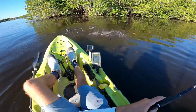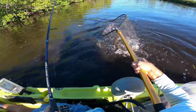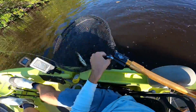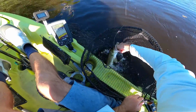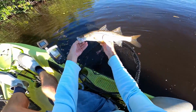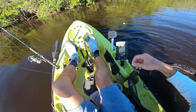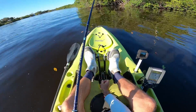There's another one. Whew. Right in the net. This guy hit it way out from the structure. Cute little snook. There he goes. All right, well, let's see if we can get another one.